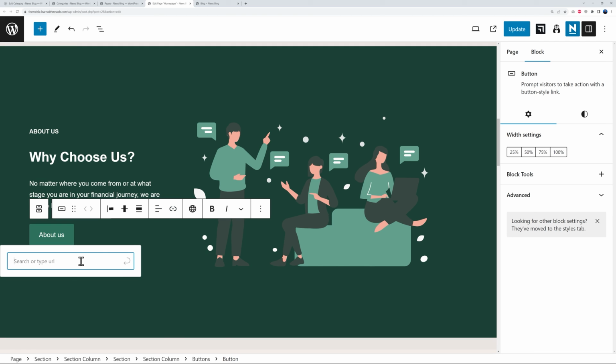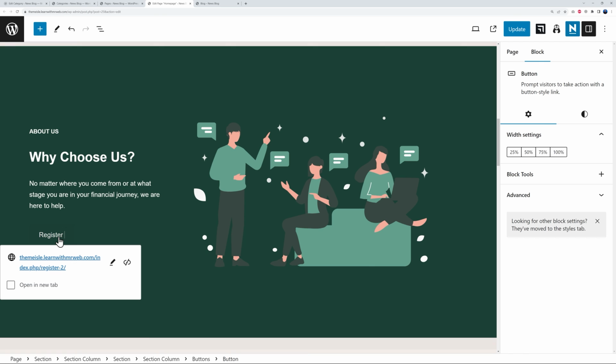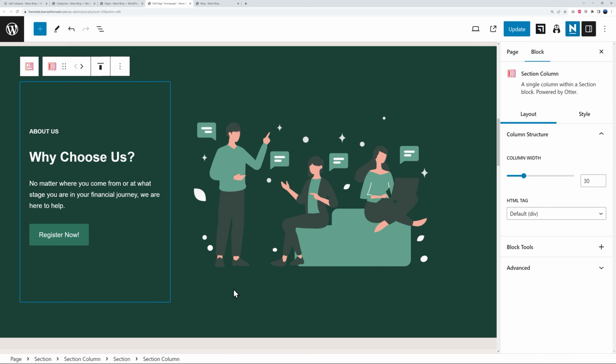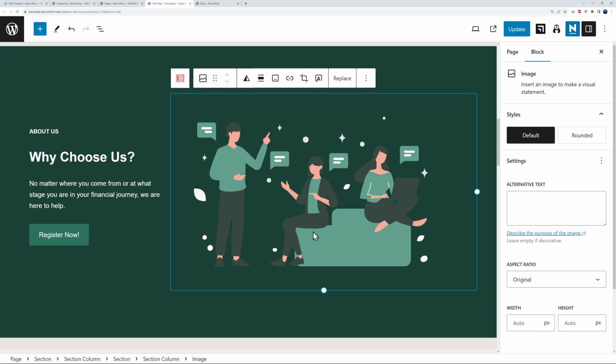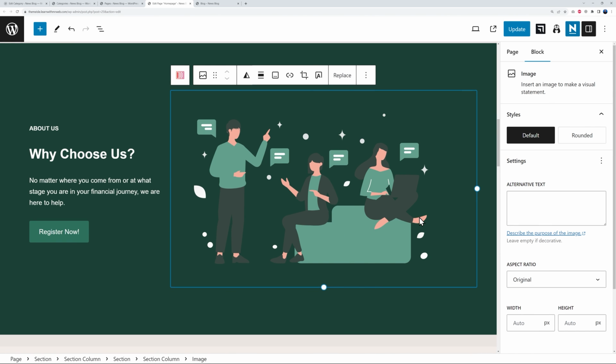So click on this. Let's put the URL the same, enter, and there you go. And instead of about us, you could have maybe, what could we put now? Register now. That's it. Something simple, you know, keep it simple. And right here with the image, same principle, you know, all you have to do is click replace and select the image that you want to change it with.